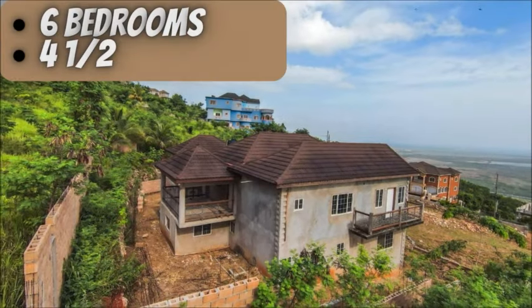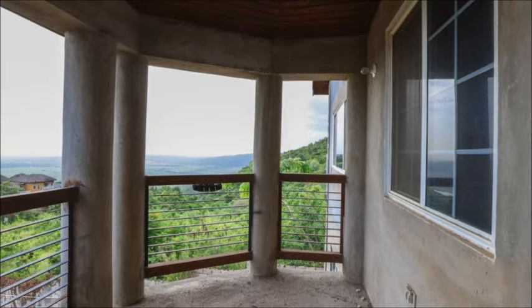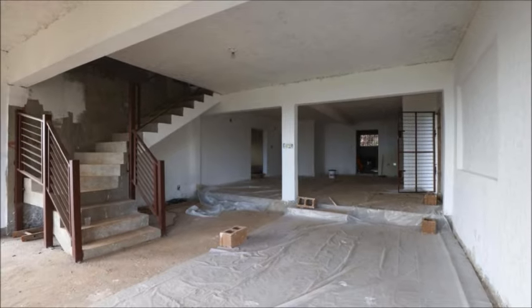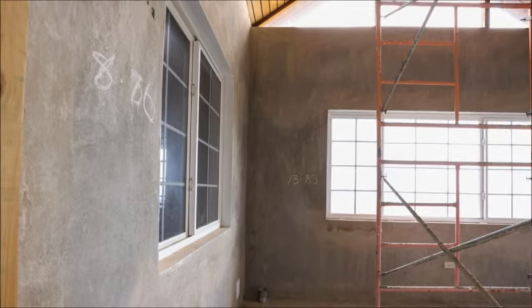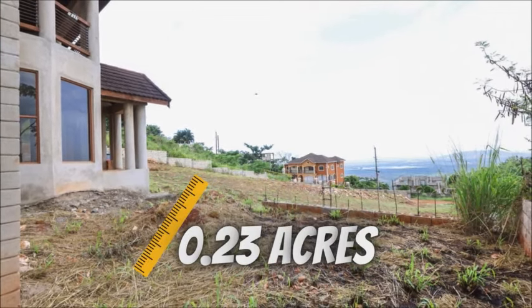The property has 6 bedrooms and 4.5 bathrooms, 2-car garage, office with balcony, TV room, laundry area, and a skylight in the master bedroom. This home sits on 0.23 acres.